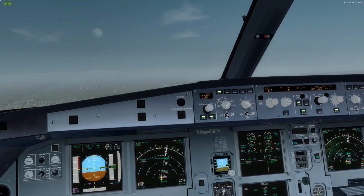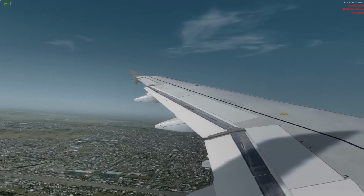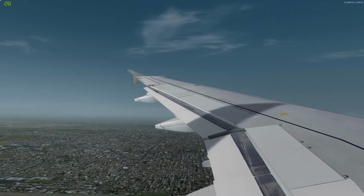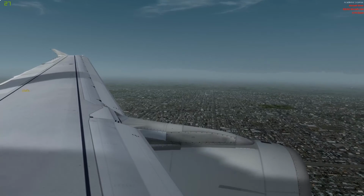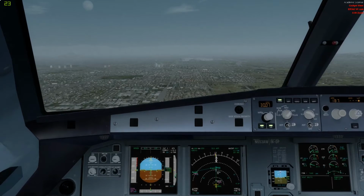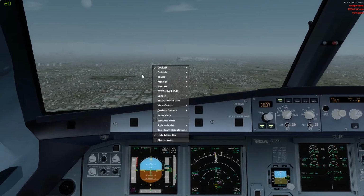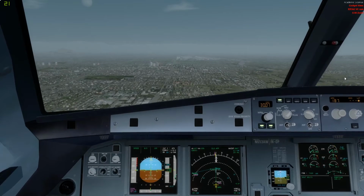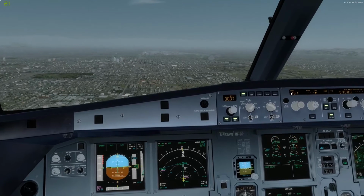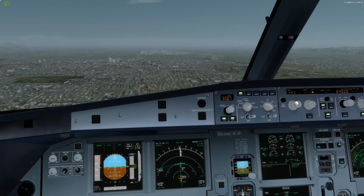Flaps 2. Looks like somebody's in Phoenix. Let's see. Yeah, we got a Southwest 9346 737. And looks like the localizer and glide slope is both captured. Go ahead and slow it down to 160. Actually, we'll go ahead and go all the way down to 143.